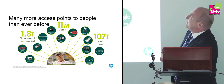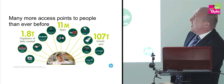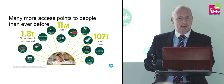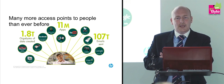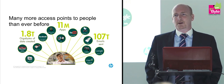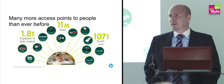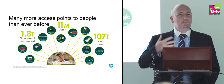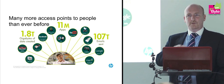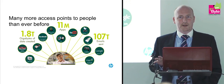And in terms of the numbers, here's some more data for you. 1.8 trillion gigabytes of data created every year. 11 million apps available. 107 trillion emails sent. These are numbers that just don't make any kind of sense, it's impossible. And the more data that's created, the harder it is to get a message to an end user.